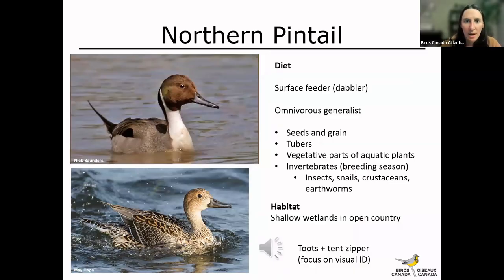Northern pintails, again, are dabbling ducks, so they are feeding along the surface of the water or just underneath, and they're eating pretty much anything they can get, like seeds and grains, tubers, vegetative parts of aquatic plants, and as I mentioned earlier, during the breeding season specifically, they'll be eating a lot of invertebrates, things like insects, snails, crustaceans, and earthworms. Basically, anything they can get that will up that protein that they can use to create eggs or grow big and strong if they're the chicks.